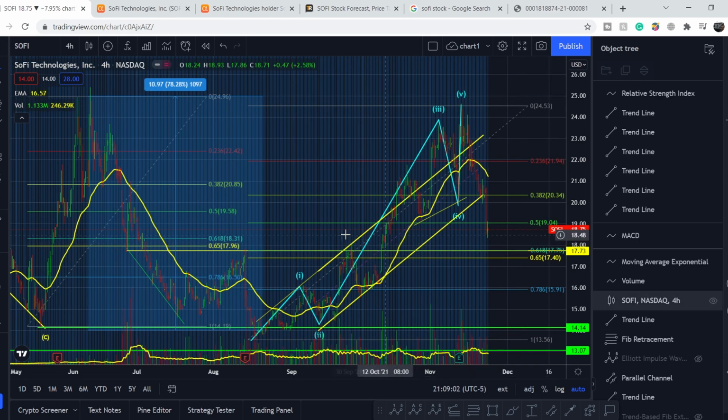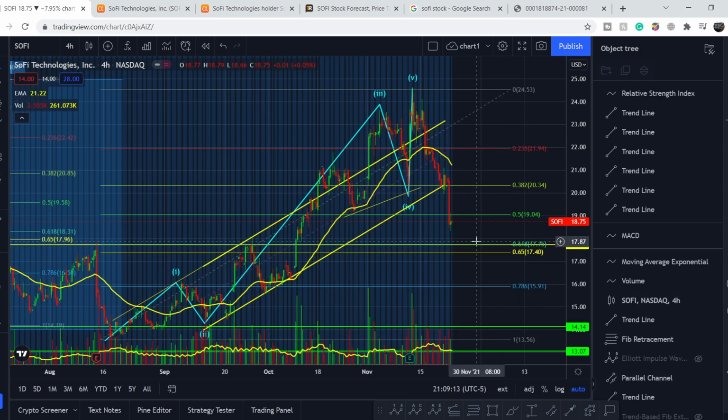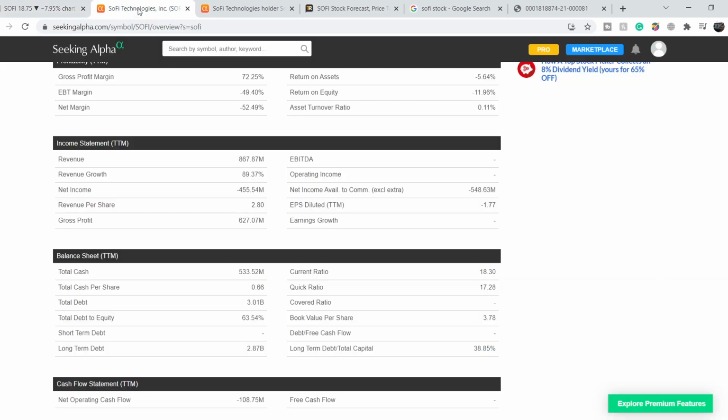And it is a strong confluence level with the previous support and resistance. Right here it was support, right here it was resistance, here it was again resistance, and for now it might become support. And this range might be your main accumulation point, but I will show you what we should expect next in just several minutes. Let's continue with the fundamentals of this company.